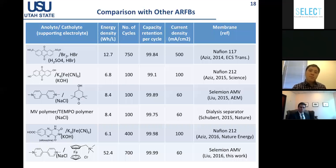So if we compare the second generation of organic fluid battery with reported organic fluid battery systems, our battery is ranked very high right now. We can run 700 cycles with very good capacity retention at 99.99% per cycle, okay? And we have the highest energy density, 52.4 watt-hour per liter. That's the highest number for organic systems.